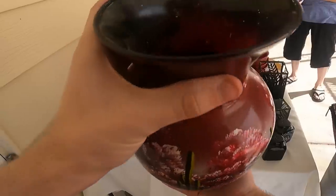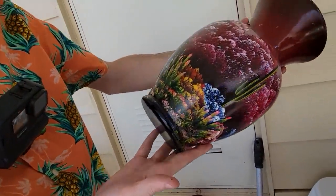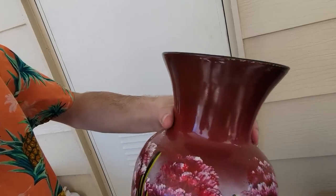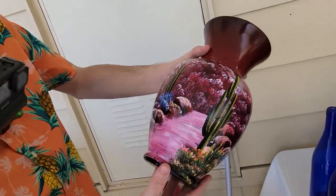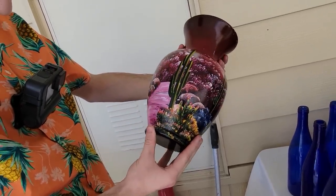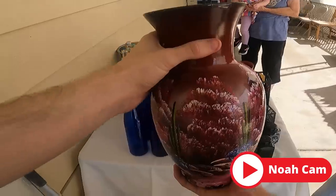Someone you know paint it? No. It's beautiful. Yeah, I can see now, a little bit of edge. How much are you asking for that? $3. We will get that. That's gorgeous.